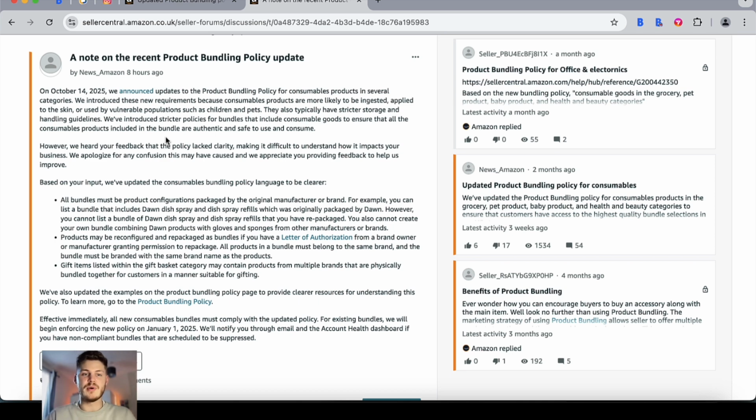So based on your input, we've updated the consumables bundling policy language to be clearer. All products must be product configurations packaged by the original manufacturer or brand. For example, you can list a product bundle that includes Dawn dish spray and dish spray refills, which was originally packaged by Dawn. However, you cannot list a bundle of Dawn dish spray and dish spray refills that you have repackaged. You also cannot create your own bundle combining Dawn products with gloves and sponges from other manufacturers or brands.